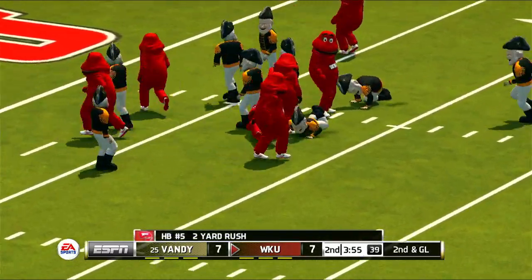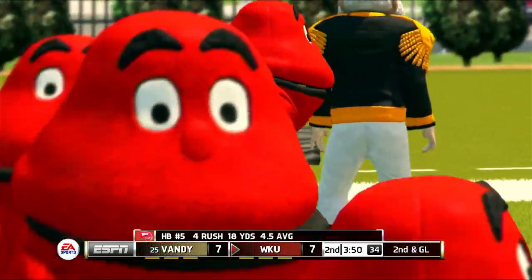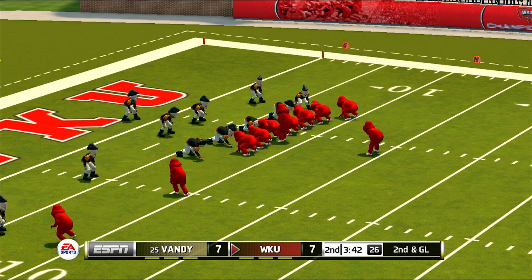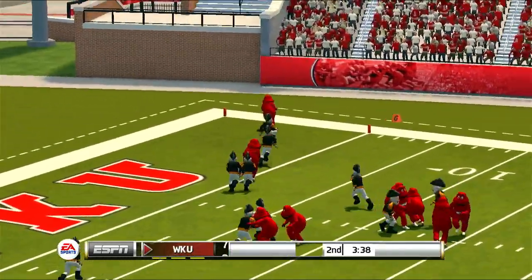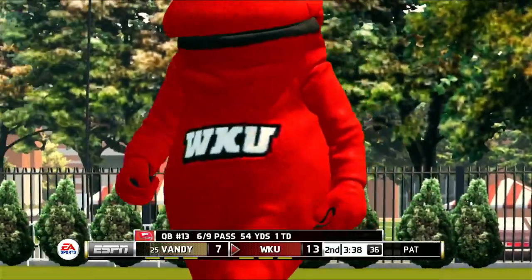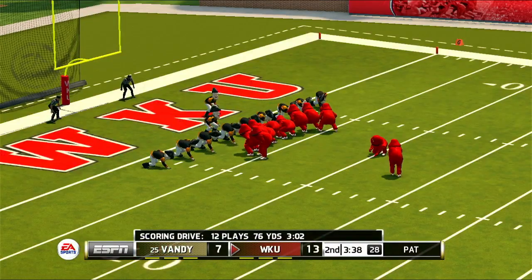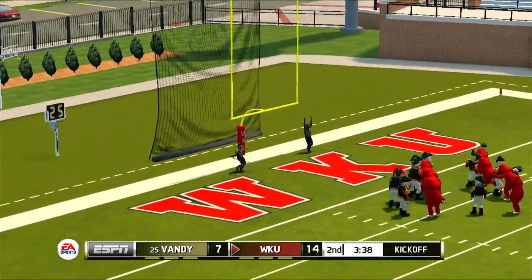And he makes it out to about the 8-yard line. It's second and goal. Ball on the 8-yard line. Fires quickly to the tight end. Touchdown. And he tacks on the extra point.